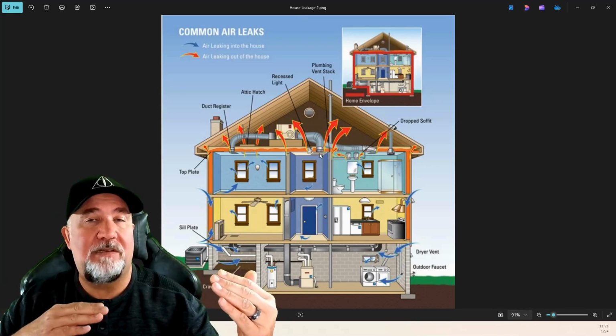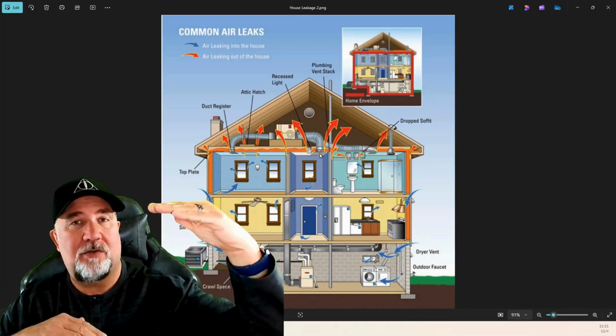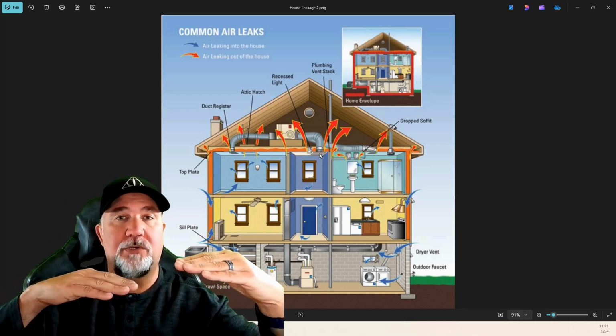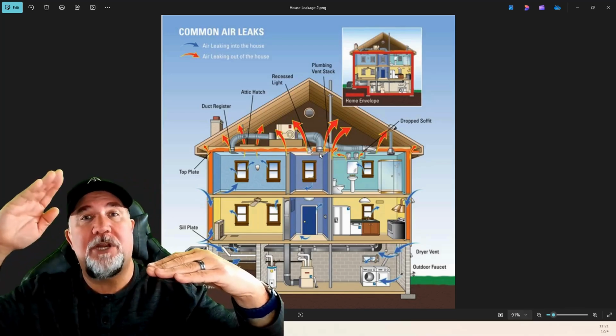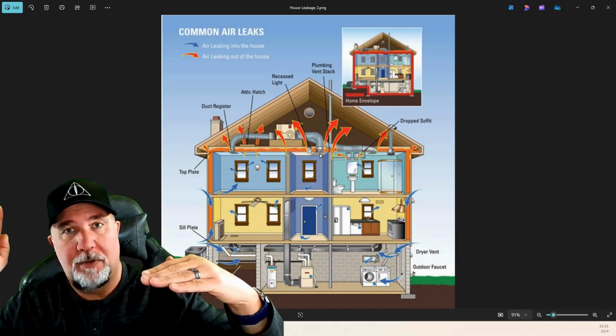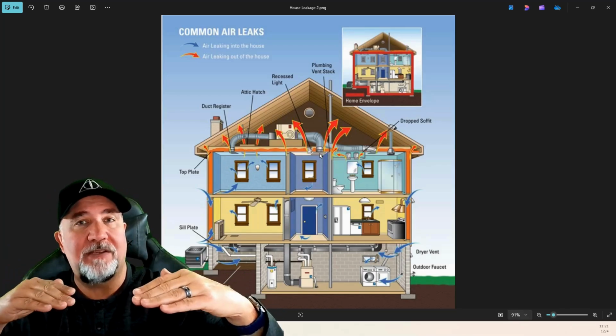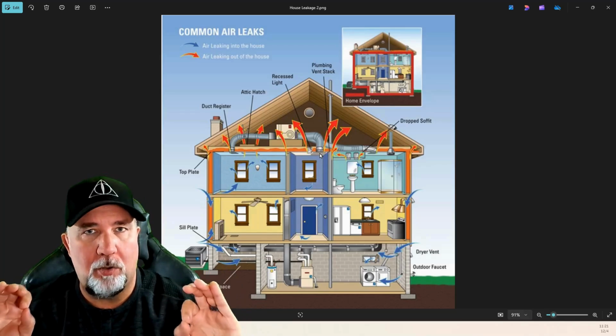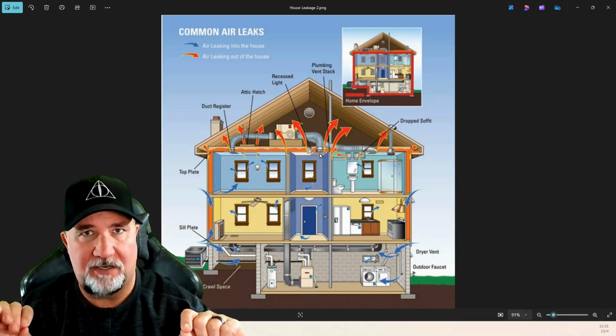But if I have a damper there, I can specifically determine exactly how much air I want going in the room. And with a damper in the return, I can determine exactly how much air I want to pull out of that room, which would typically be slightly less. So I'm always keeping a positive pressure in the room. That is a perfectly designed duct system.